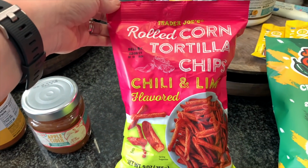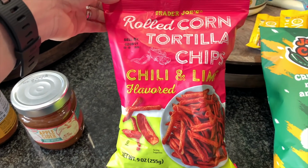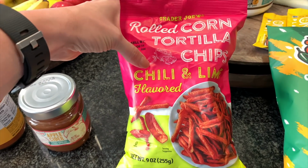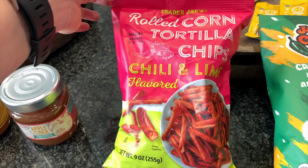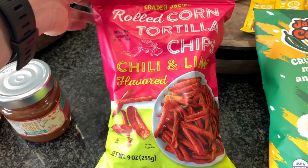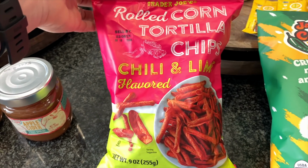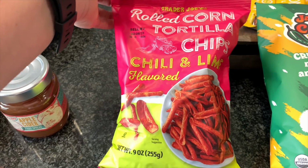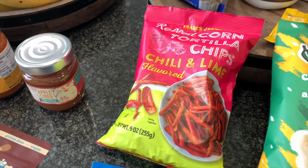Stands no chance. Now, correct me if I'm wrong. These may have been out forever, but I feel like if that was the case, I would have snagged these a long time ago. As you guys know, I am a huge fan of their chili and lime seasoning, so I would have seen these. So I think they're new, but I could be wrong. But don't these look heavenly? Little tortilla chips that are rolled up and then the chili lime seasoning. Come on. I had to get them, so I did.